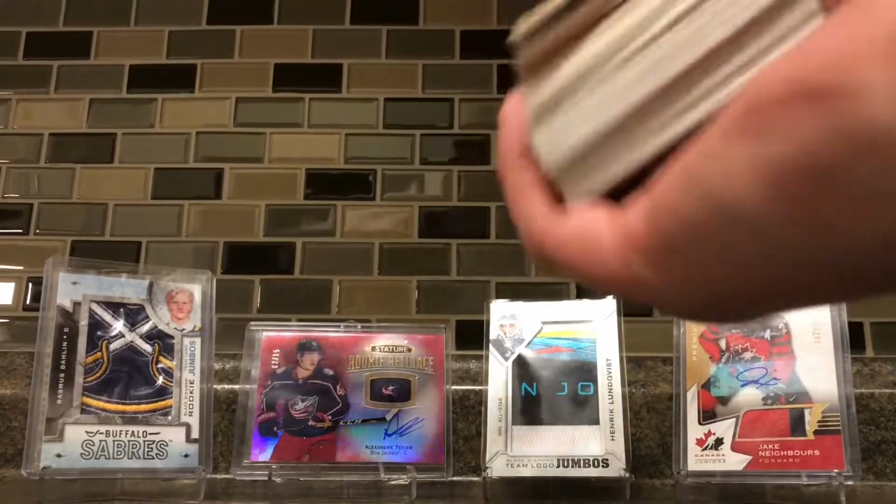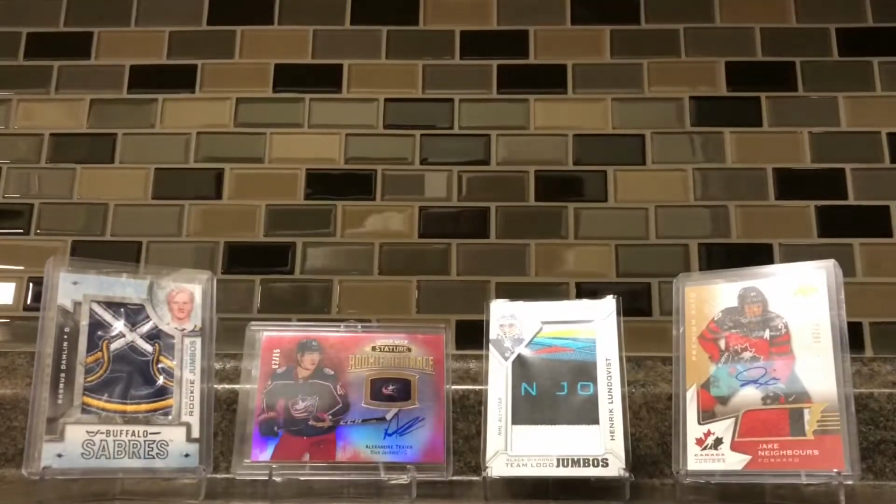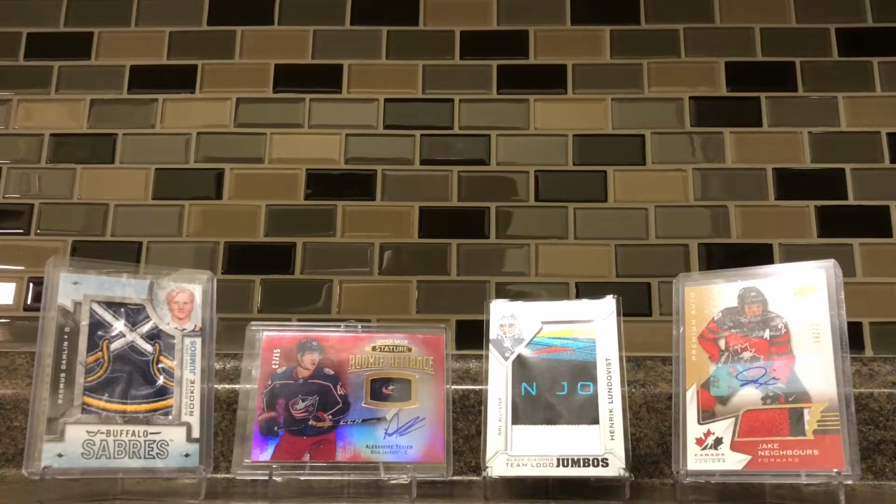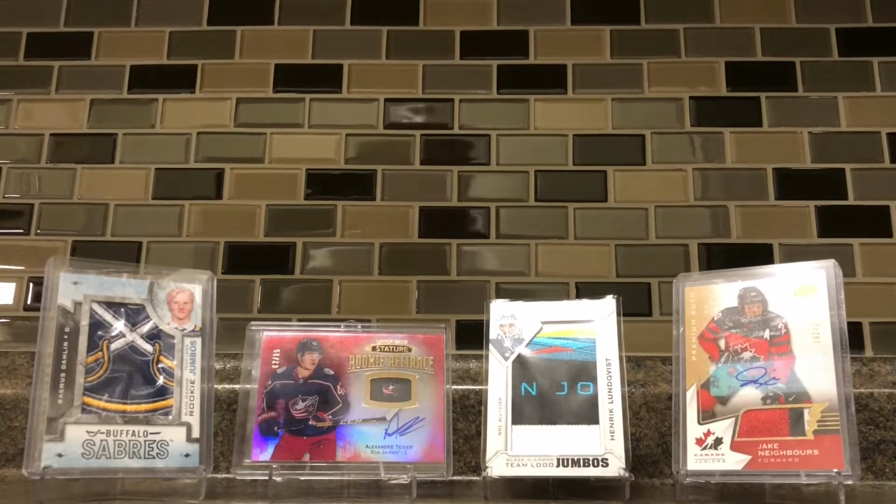So there's a stack here. In the background, we got Erasmus Dahlin rookie jumbos. That's a stature card, Alexander Texier, out of 15, number 2. Then we got a Henrik Lundqvist, just an all-star team jumbos manufactured patch. Then we got a Jake Neighbors out of 199 auto patch.